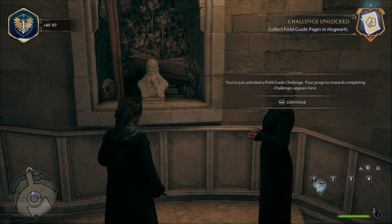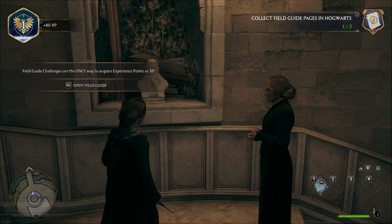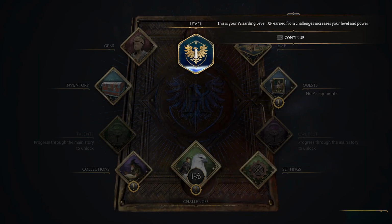Okay. So we've unlocked a field guide challenge. Your progress towards completing challenges appears here. Okay, so we got 1 of 2. Open the field guide. Okay.